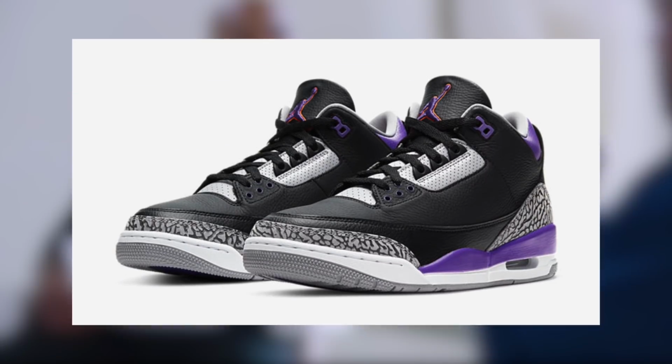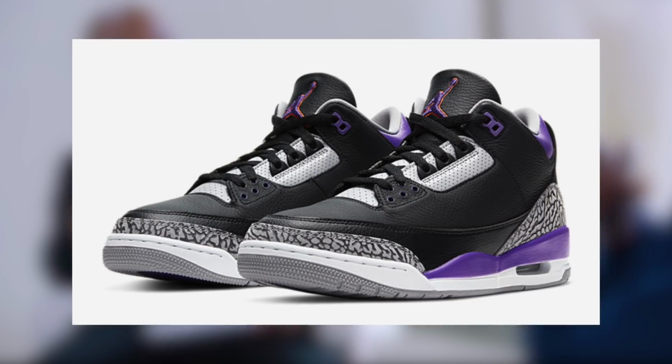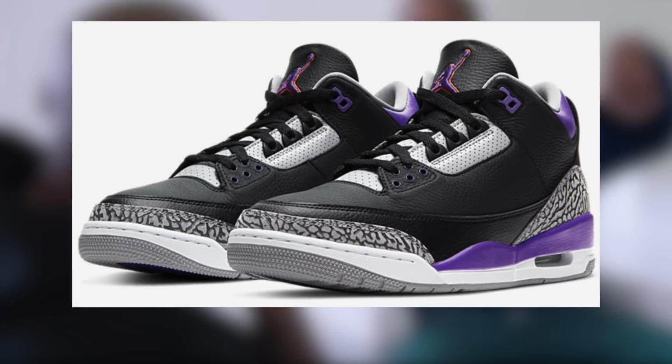And finally, for November 14th, for $190, the Jordan 3 Court Purple will be releasing. As of now, I'd say personal only for these. I don't expect them to go on sale, so don't sleep if you do want a personal.